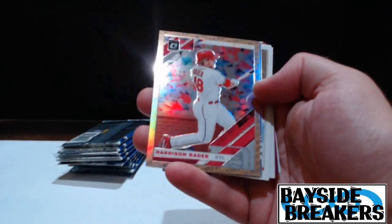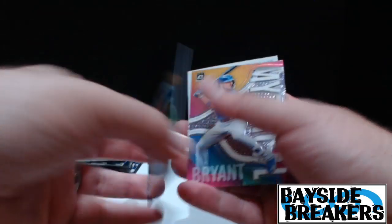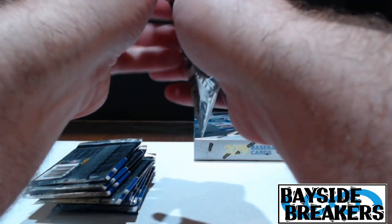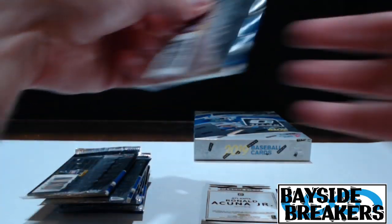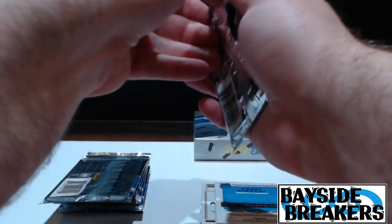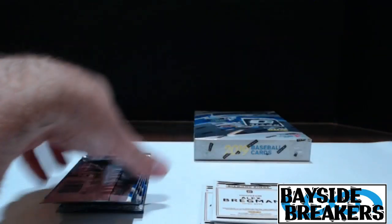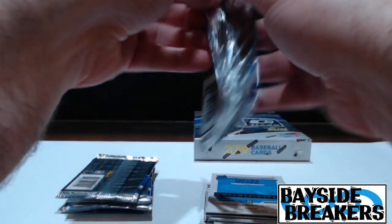Another We the People, Harrison Bader for St. Louis to 76. Blue Mitch Haniger, Diamond Kings for Seattle to 75. And that's it for that part. Let's see what happens here. If that's the case, and then even if the next one is the other 20. No, we need that. All the bottom boxes were the hot boxes in this case.